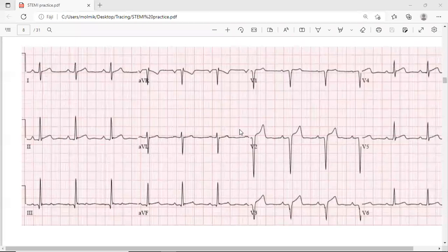Let's see. 108. Who has 108? It's mine. Okay. It's rhythmic. The heart rate is around 85 beats per minute. The axis seems to be normal, between 0 and 90. So the PR interval is also normal. Then there is ST elevation at V2 and V3. The amplitude of the R wave is elevated in V2. I think it's normal. It's narrow, the QRS complex is narrow, yeah.